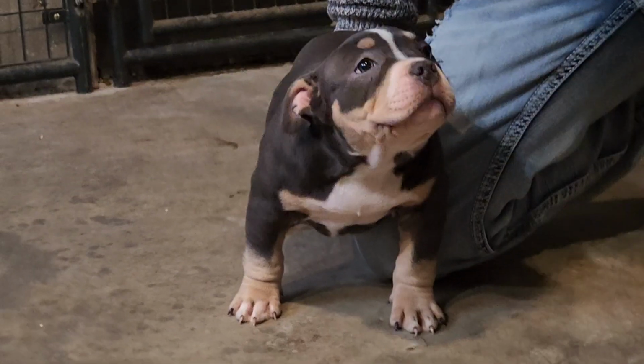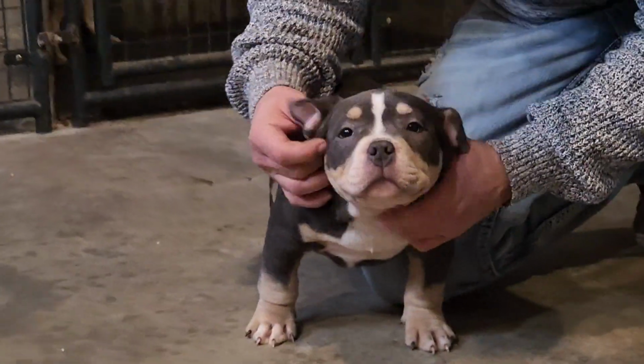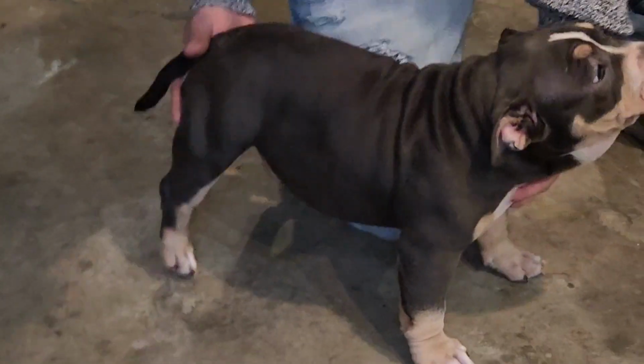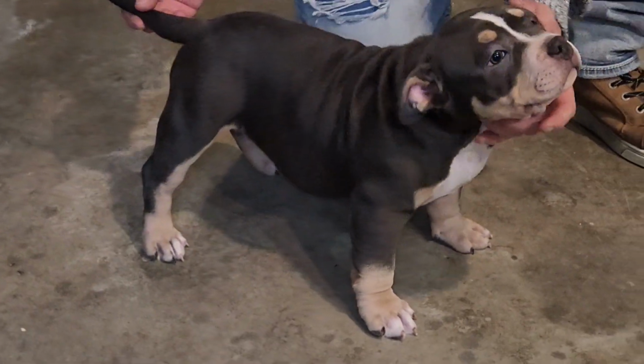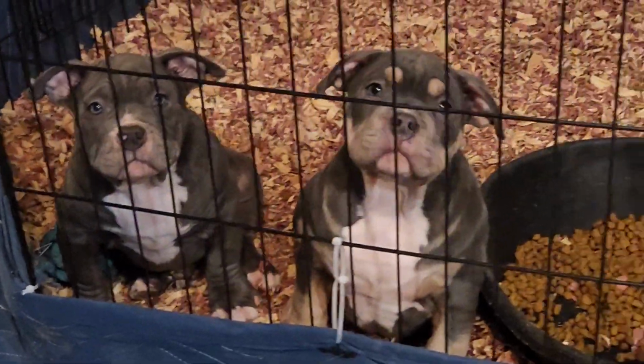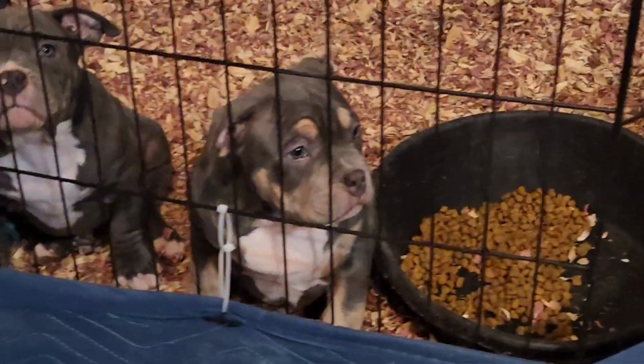So I think this is the one I'm gonna go with. They're all really nice. It's a tough choice. As you can see, they're all beautiful pups. Oh, even the runt is gorgeous. But I'm gonna go with this little girl.